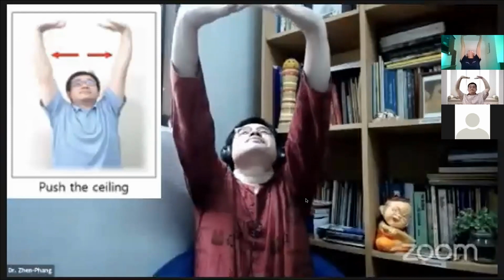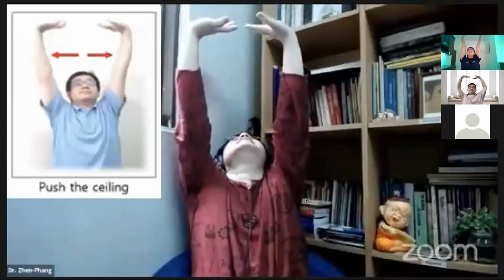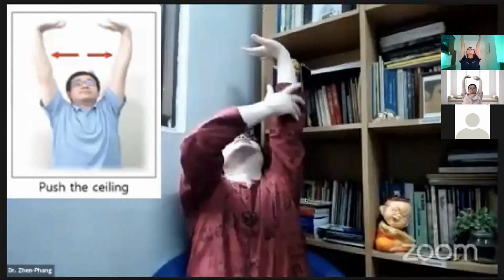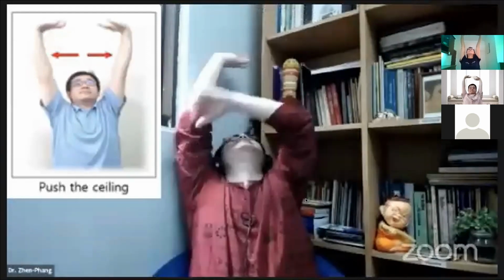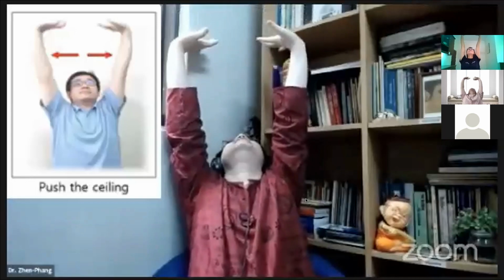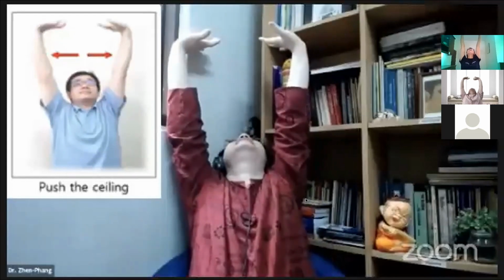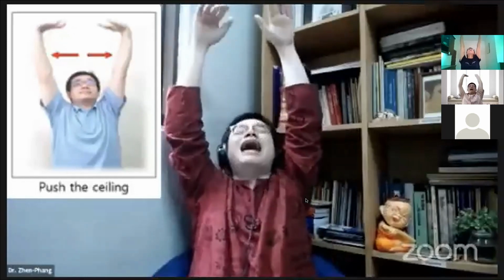Push up and to the back. For the mindfulness part, feel the tightness, feel the sensations. And we'll count. And then let go of the tension with kindness.